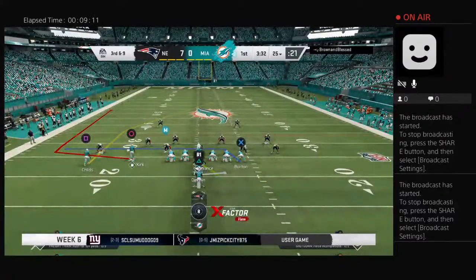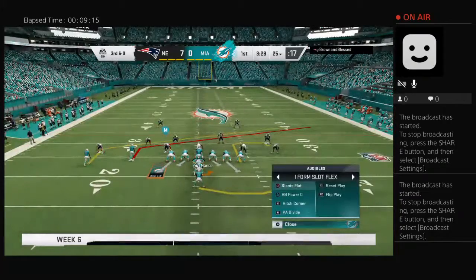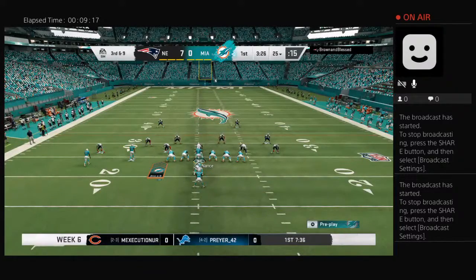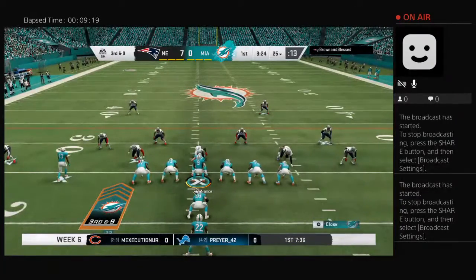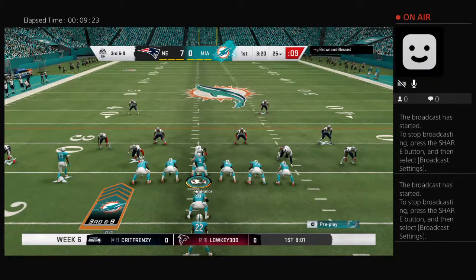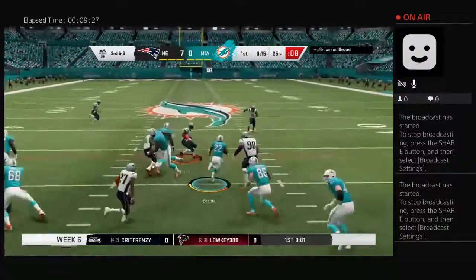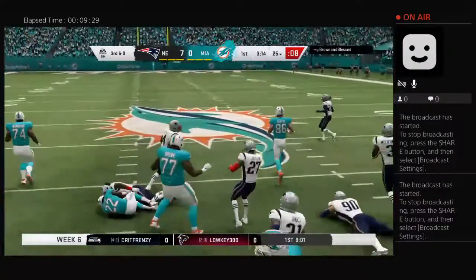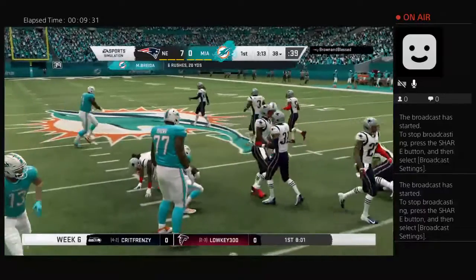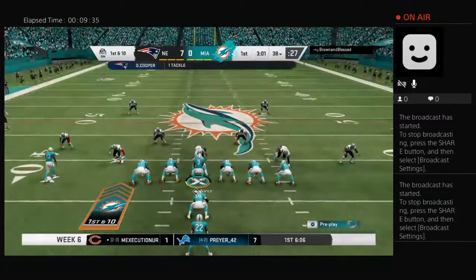The Patriots going with a dime package here. 2 extra defensive backs on third. They run with Breida. And they're able to get this one across the 35. That one good for 13 and a Dolphin first down.